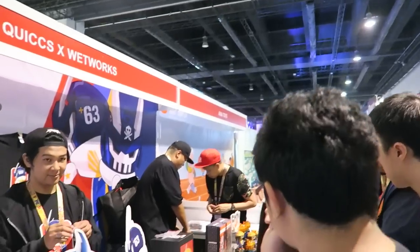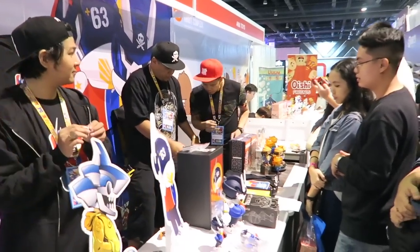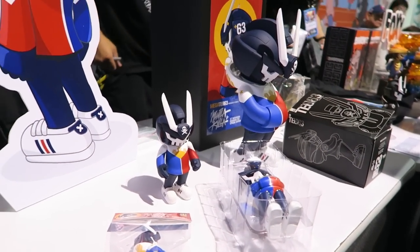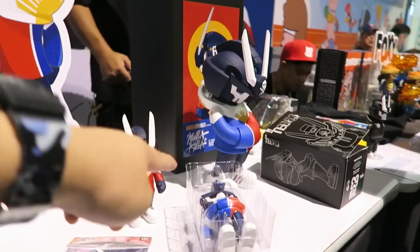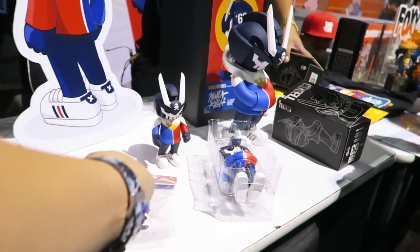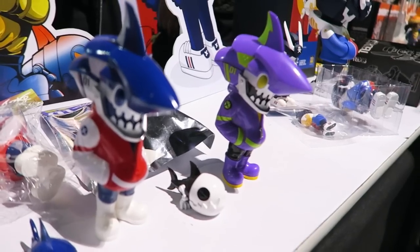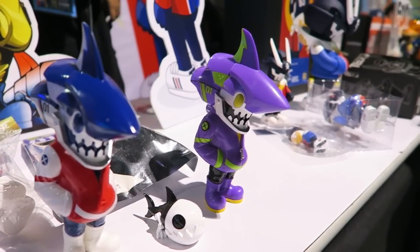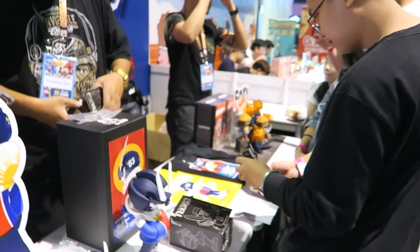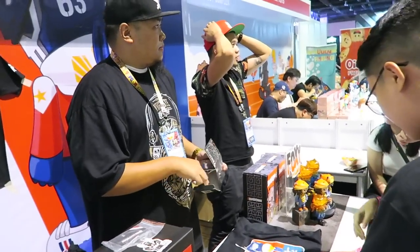Oh yeah! We're at the Quiccs booth. There we go. That's our guy. Quiccs is selling the Manila Killer edition of the Tech 63. Look at that. So that's the 12-inch version. The 3-inch, no, that's the 6-inch version. And then we have a small 3-inch version over here. There is Shaku and Remy as well. I do like the Evangelion colorway on that very much. And the shirts as well. Look at that. Best to get a little bit of signing in.